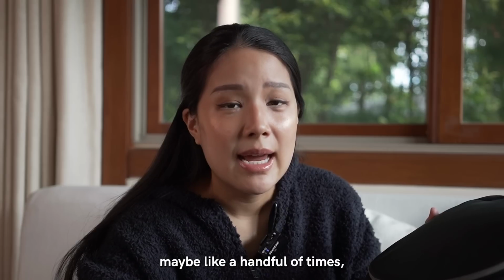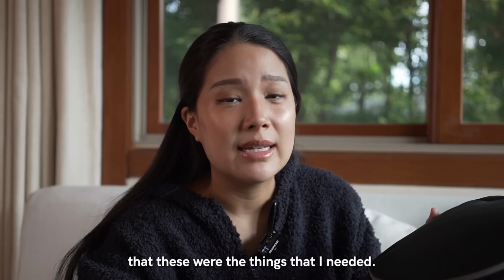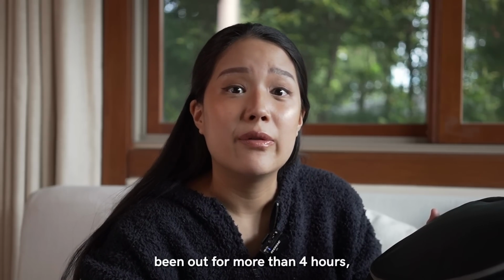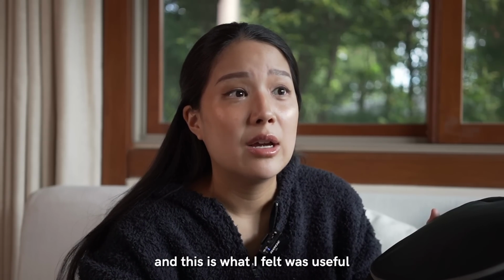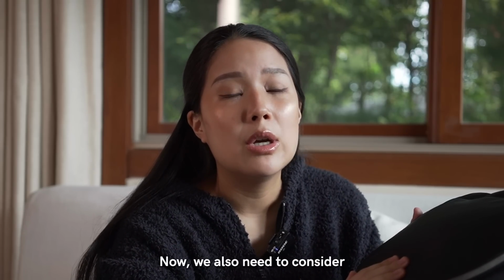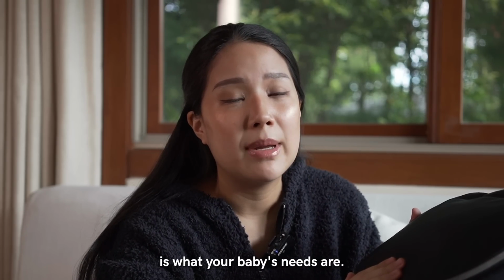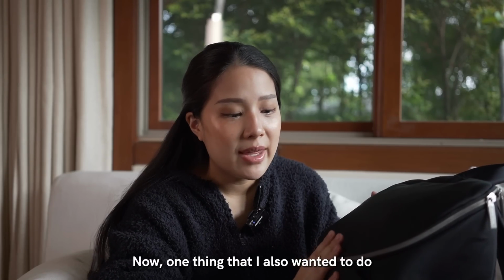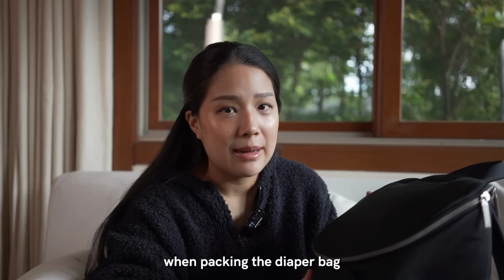I've only been out maybe a handful of times, and I felt that these were the things that I've needed. I've been out for less than an hour, been out for more than 4 hours, and this is what I felt was useful when I brought the diaper bag out. Now, what you also need to consider is what your baby's needs are. Every baby is different.